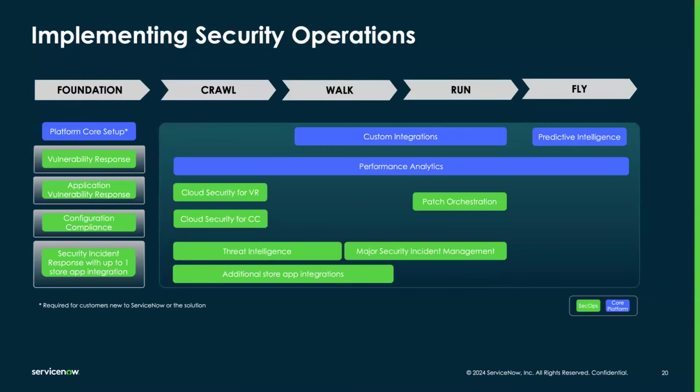So when you're getting started with security operations, understandably, there are a number of areas where you're going to start: getting the data coming in, leveraging the platform core setup as you're looking at roles and groups getting set up for whatever scope you're starting with: vulnerability response, application, configuration compliance, security incident. Again, recognizing that each of those are scoped and they'll each have their own roles for who can come in and work with the data. As you get that application stood up and data brought in and all those foundational things set up, you can then move forward with understanding where your reporting will be. Are you leveraging performance analytics? Are you going to be advancing into other applications and data coming into this solution? So there's a lot that you can do in that foundation area that can take 3, 6, 9 months before you even move forward into what this diagram is showing as a crawl.